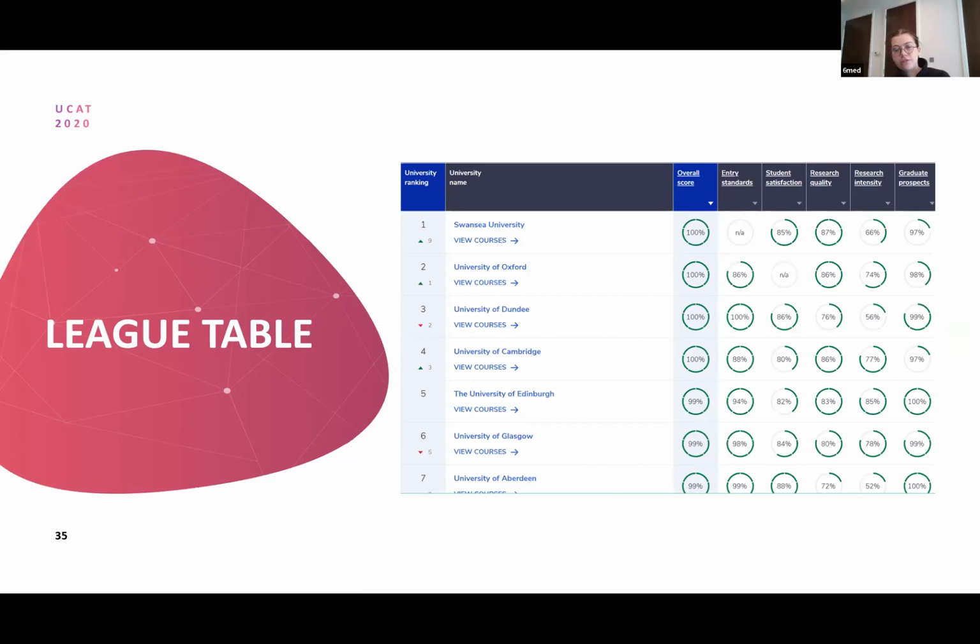So when it comes to assessing how good universities are, let's say you've gone through all of those different factors and put them aside for the second, you can look at league tables. This one is from the Complete University Guide, specifically under the medicine subsection. So this is basically a table that lays out the top medical schools in the UK, and it splits down their score into different subsections.